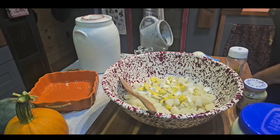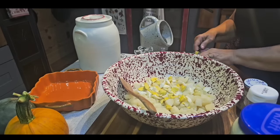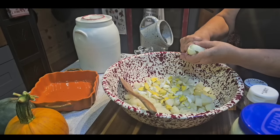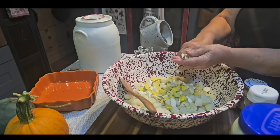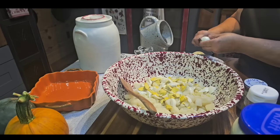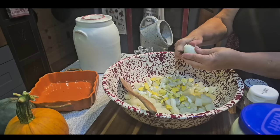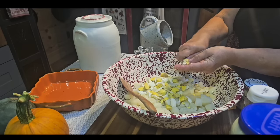My grandma's potato salad was the best in the world. At least I thought it was. And everybody else in the family did too. It was simple. She never measured anything, and I don't either. But it was just simple ingredients that she had in the refrigerator. And that's pretty much the way I make potato salad. I don't go out and buy extra anything to put in my potato salad, because I pretty much always have what I need.